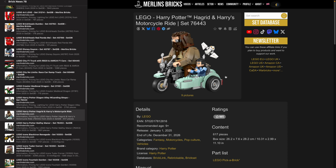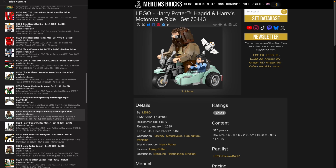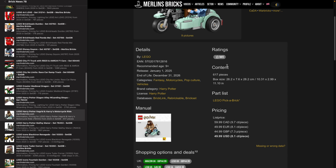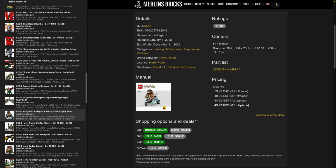And then we have Hagrid and Harry's motorcycle ride 76443. I've talked about this one in the past as well. I still don't like the design of Harry's face, to be more precise. I'm pretty sure they tried to do a brick build design, it wasn't possible, so they came up with this thing here. I still believe it looks weird. Maybe they should not have included Harry in this set, just have Hagrid, maybe from the first book a scene, or the first movie, depending on where you come from. But I think this one here is weird. Harry doesn't work for me, but 617 pieces. Lego is asking for $50, now available as well.